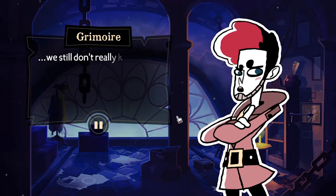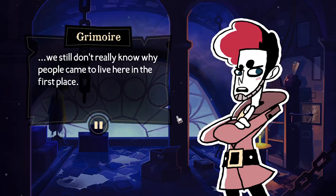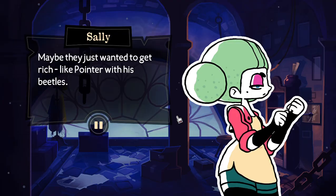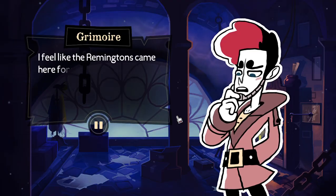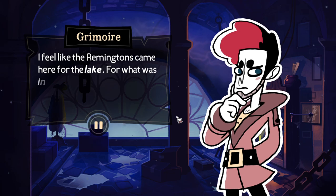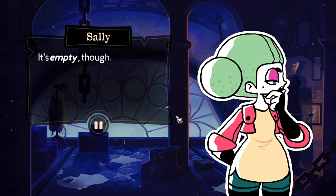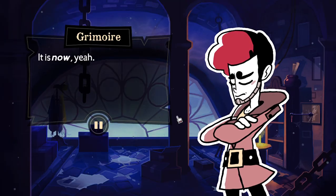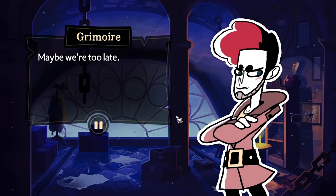We still don't really know why people came to live here in the first place. Maybe they just wanted to get rich, like Pointer with his beetles. I feel like the Remingtons came here for the lake, for what was in it. It's empty, though. More empty than a normal lake would be. It is now, yeah. Maybe we're too late.